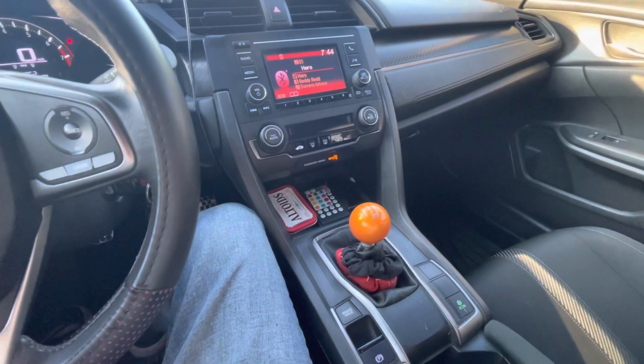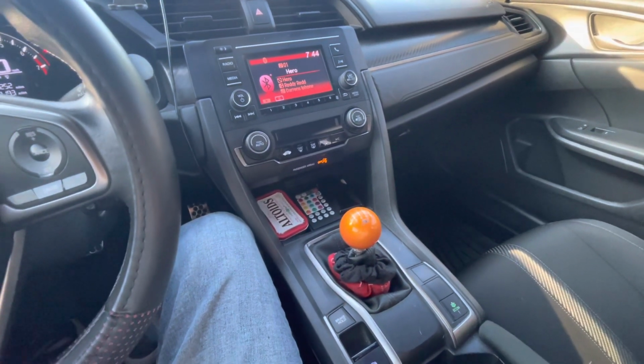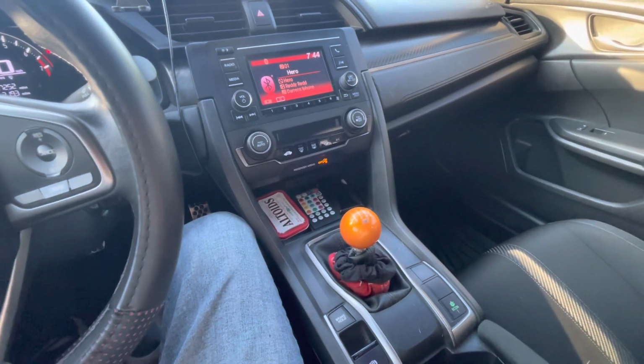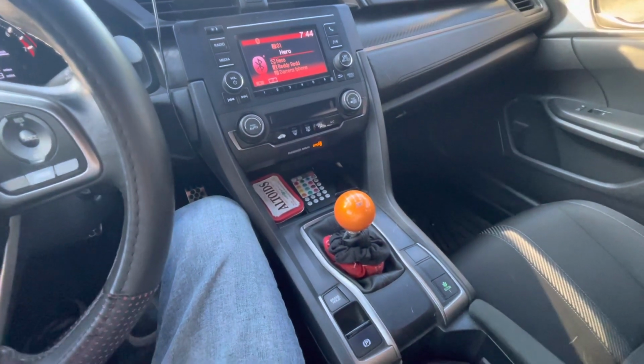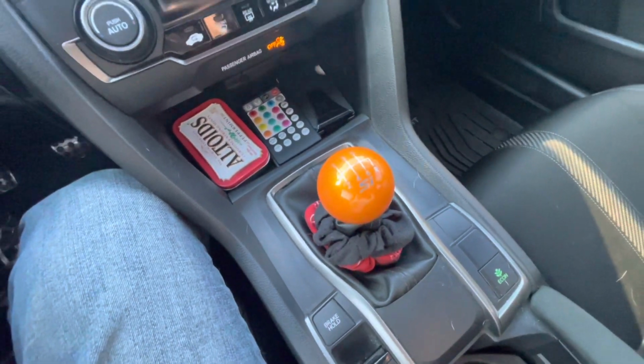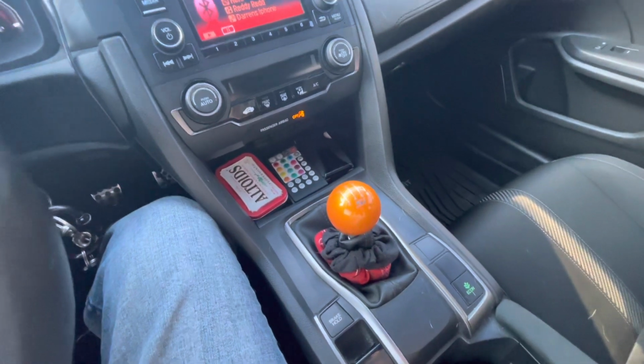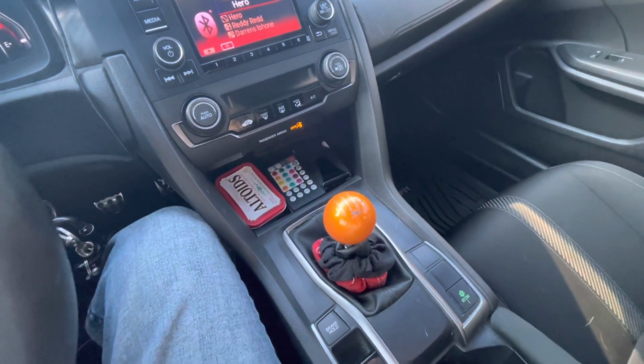It was orange. We ended up, unfortunately, having to get rid of it because he got into an accident and it wasn't going to be salvageable. So, in honor of her, I kept it and I kind of just put it here, and it's an amazing shifter. It feels great. It's weighted. It makes throwing gears a lot easier.